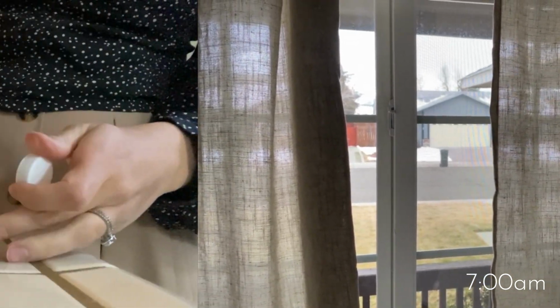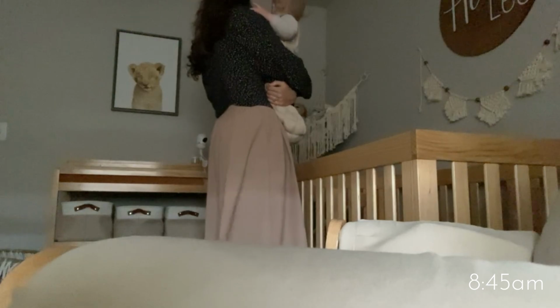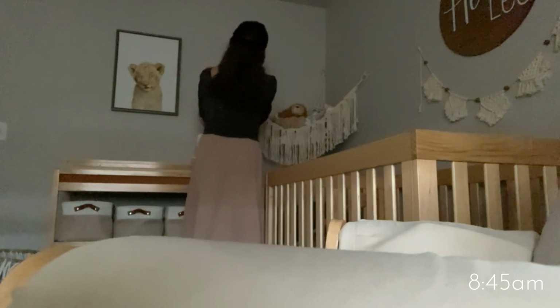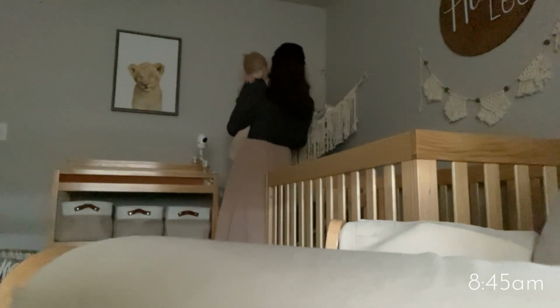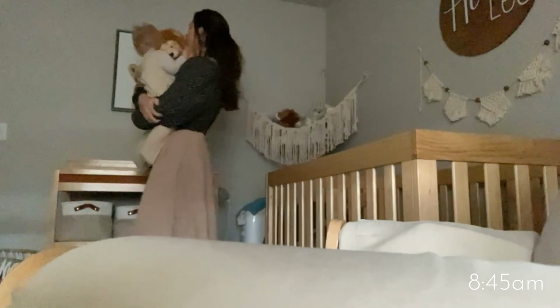And so now we're moving on to baby's morning routine. It is about 8:30, and baby boy wakes up between 8:30 and 9 every day. His new routine is going over to this little stuffed animal hammock and picking out his favorite stuffed animal from it as soon as he wakes up in the morning. It is so cute because he hugs it so tightly as soon as he picks it out. And so he does that first thing.